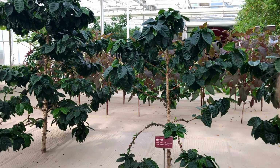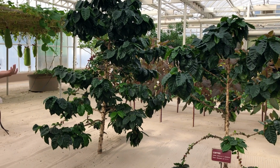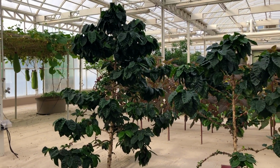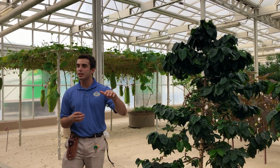Now, if we take a look at these branches, we'll see cherries on those branches. The bright red cherries are the ones that are ready to harvest. We're going to crack those open. There are going to be two coffee beans on the inside, and they're going to be white. When we take the white bean out, that's actually at its highest caffeine content.